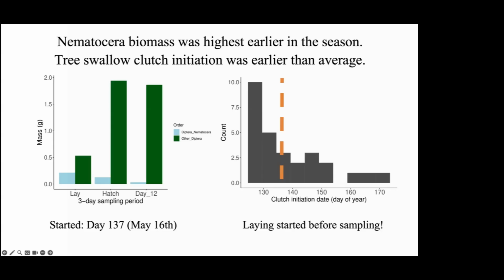You see the dips. But as you can see, Nematocera was highest in the beginning of the season, which was not very high in general at all, and then never makes any sort of rebound or increase and didn't for the rest of our data. And what we thought was really interesting was you can see, compared to our clutch initiation graph, more than half of our sampling period, all of the eggs had hatched before our sampling period even started.